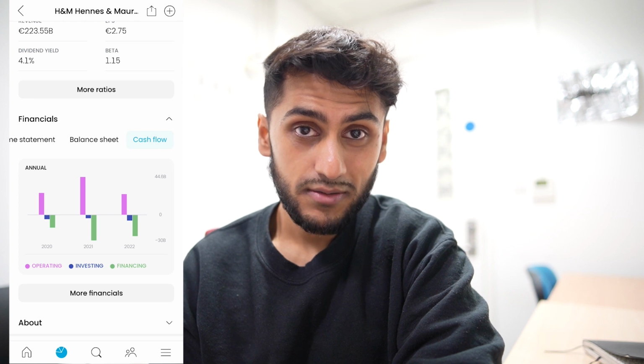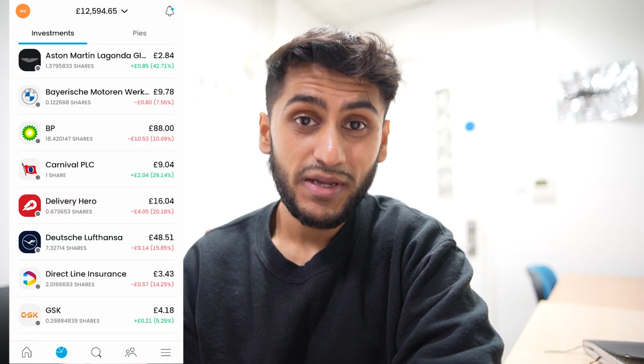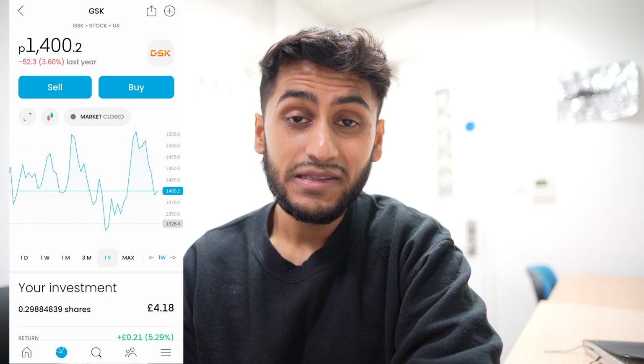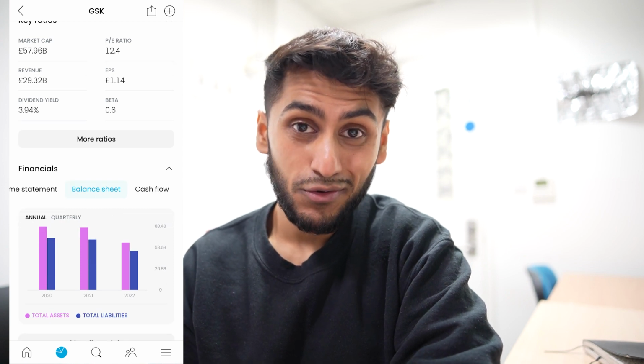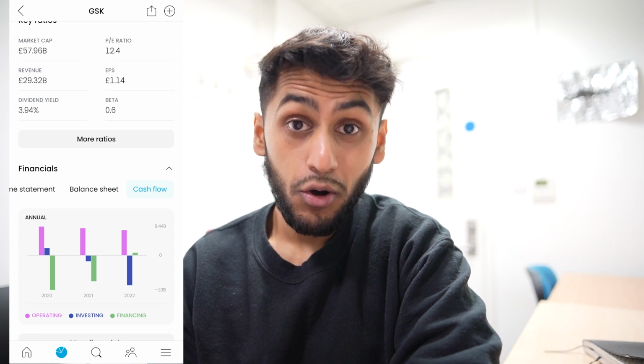So next we have 0.2 shares in GSK, and that is up by 5.29% in my portfolio. Over the past month, down by nearly 8%. In the past year, down by 3.6%. Dividend yield nearly 4%. You can see that their revenue and net income are increasing. Balance sheets also look like they've been selling off assets, but also taking on fewer liabilities. And in cash flow, we can see a lot of money is being spent on investing.